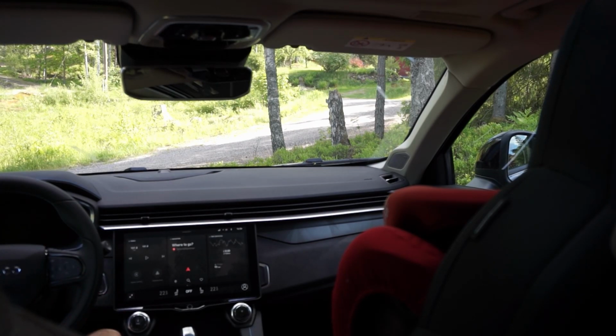And another good thing is that it turns heads. I mean, people are actually looking at it and thinking, okay, what's that car? It really stands out. So I had to put that in the positive.